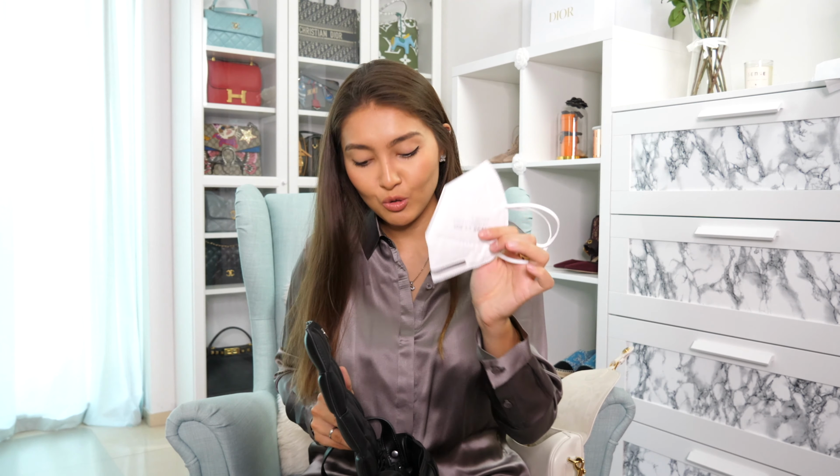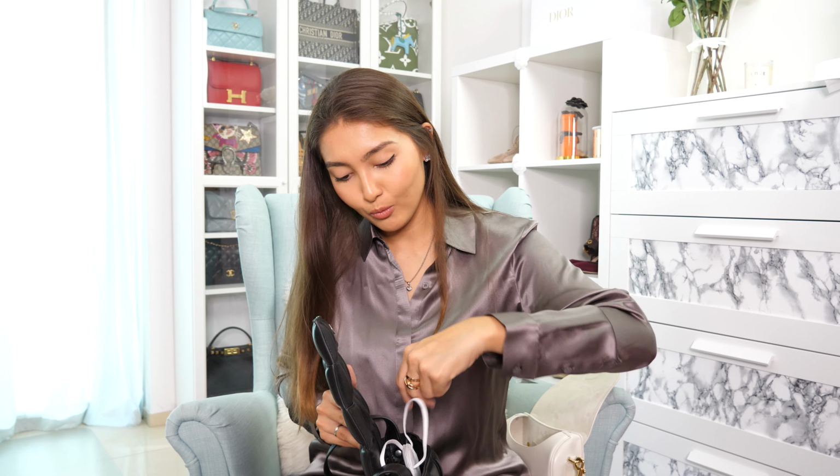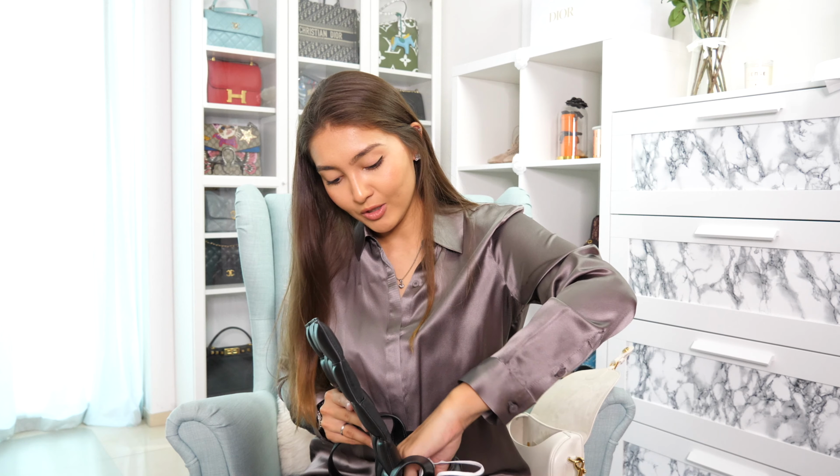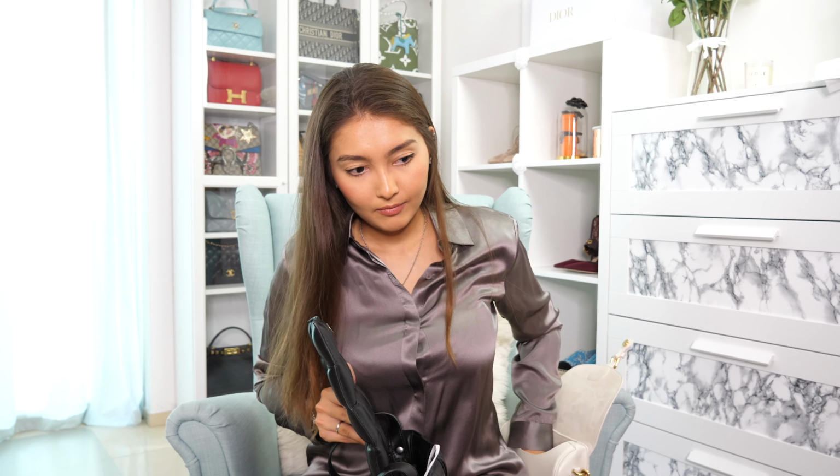What else do I have? I've got my chopstick. Then I've got my mask. This is a new mask, so don't worry that I'm touching it. It's fine. It's new. I haven't worn it. I just always like to bring one extra in case I need it. Then I've got the car keys. And that's it. I think that's pretty much it.